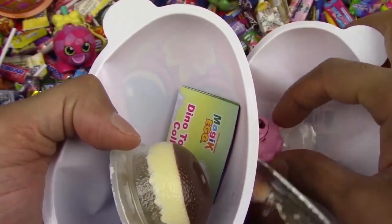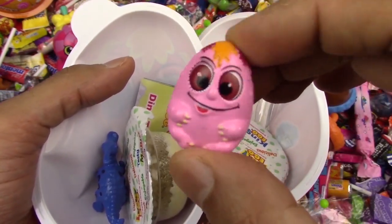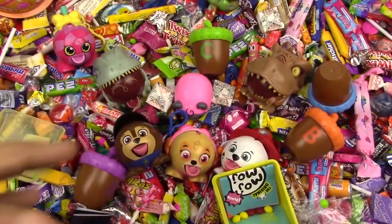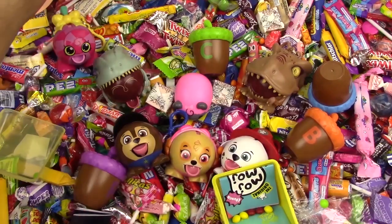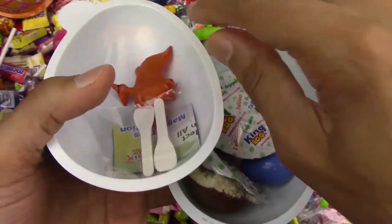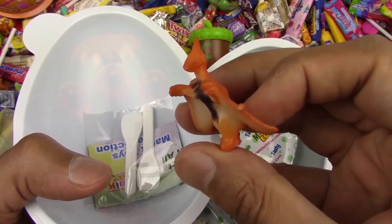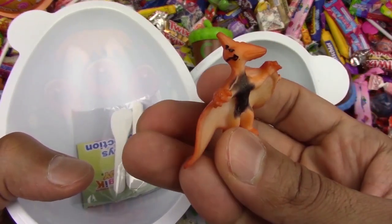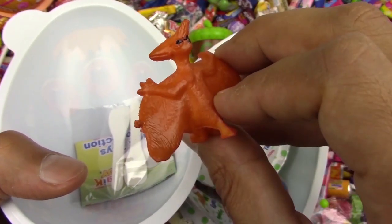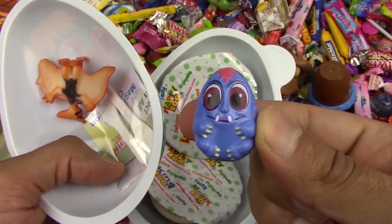Wow. Oh, we got another dinosaur egg. Nice. A pink one. So, so cute. Yay. Let's open up one more surprise egg. Another dinosaur. Nice. Oh, another dinosaur again. And this time we got an orange one. And it's a flying dinosaur. Super nice. And a dinosaur baby. Yay.